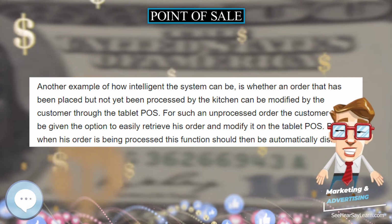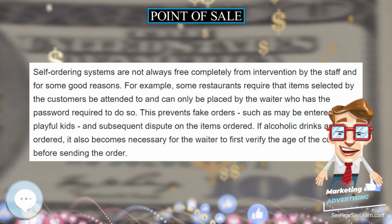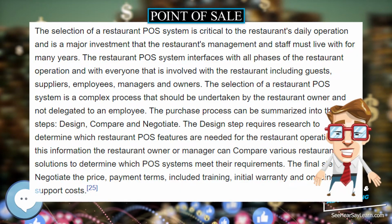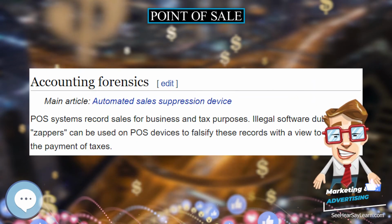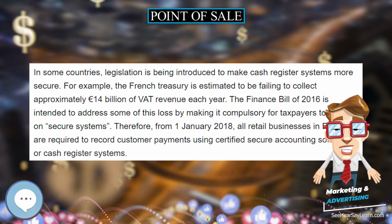The selection of a restaurant POS system is critical to the restaurant's daily operation and is a major investment that the restaurant's management and staff must live with for many years. The restaurant POS system interfaces with all phases of the restaurant operation and with everyone involved with the restaurant, including guests, suppliers, employees, managers and owners.